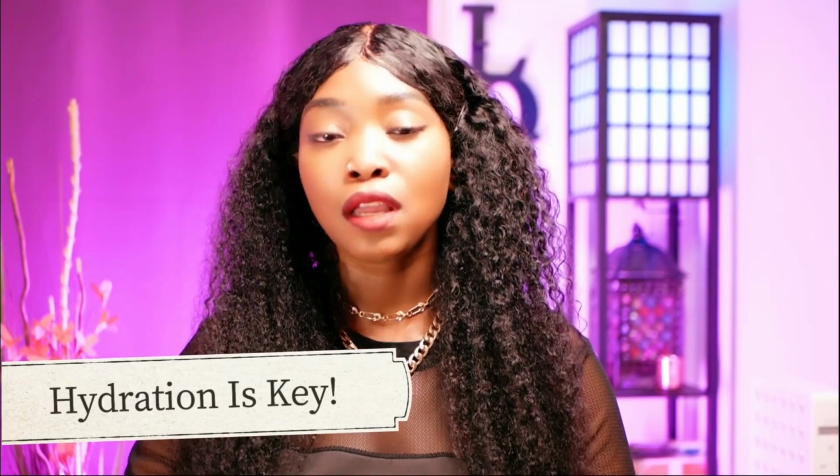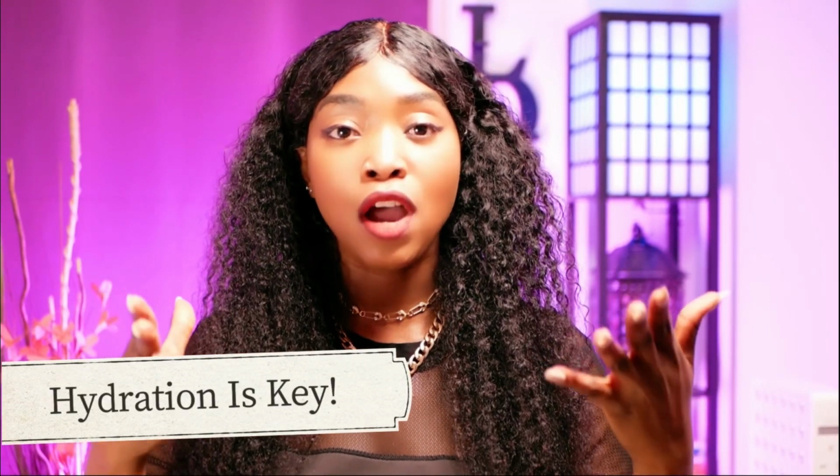I would advise that you start using some kind of serum under your eyes, which anything to keep the skin under your eyes hydrated is absolutely important, because the skin under your eyes starts to show aging sooner than the rest of your face. Yes, your eye area is the number one area that shows aging before the rest of your face.